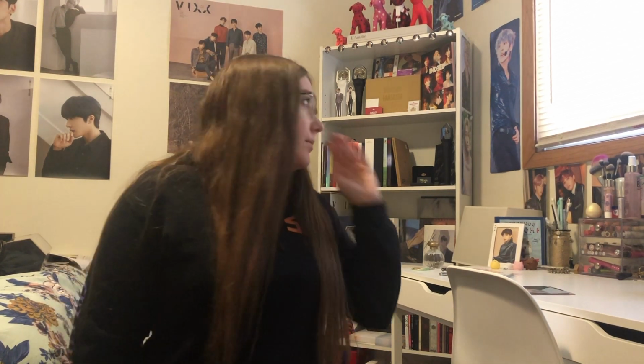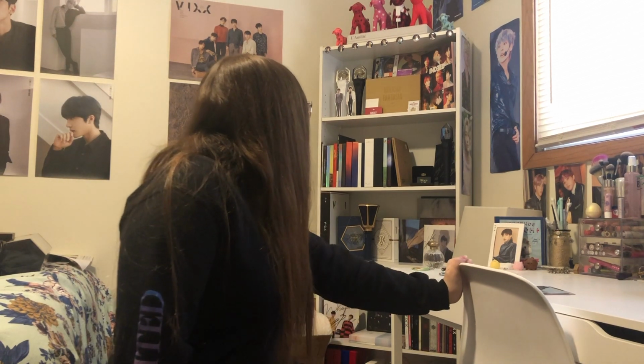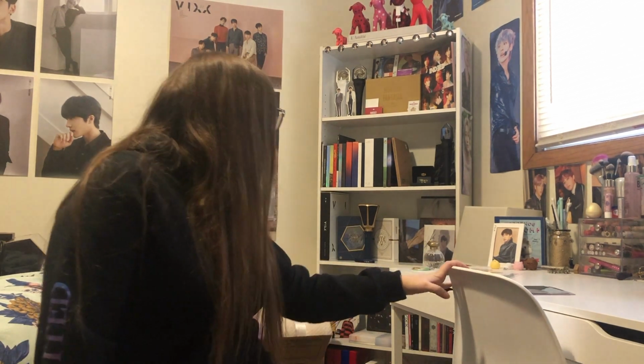So I am done reorganizing my bookshelf, at least for now. It took me about an hour and a half, and I'm pretty satisfied. I think it looks better than it did before. It's still not 100%, honestly. I think I need like another shelf or something.